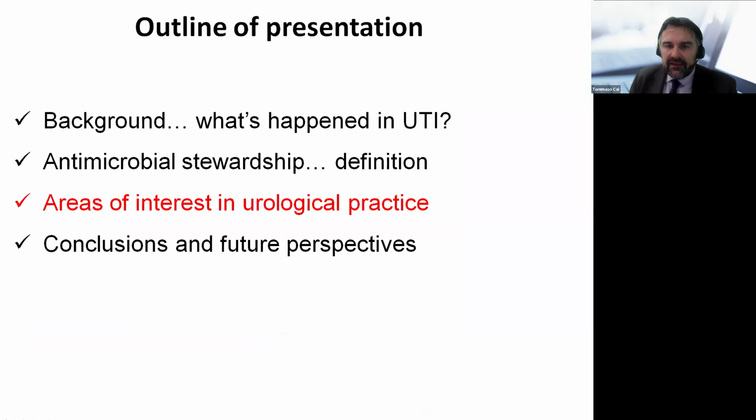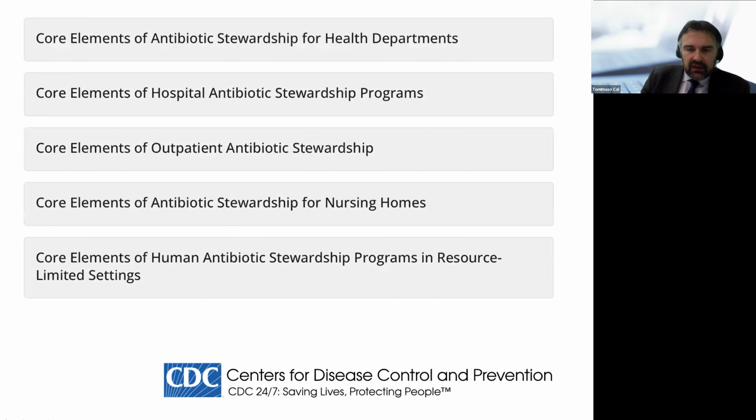But in everyday clinical practice, what are the areas of interest in urological clinical practice in which we can act in order to improve our antibiotic stewardship? The CDC highlights several core elements of antibiotic stewardship in several settings in which we can improve our antibiotic stewardship.